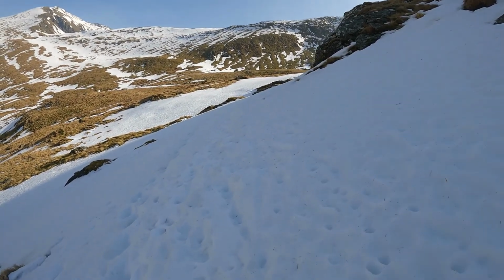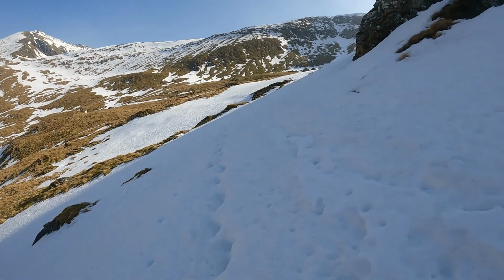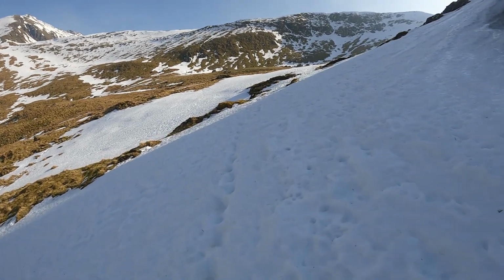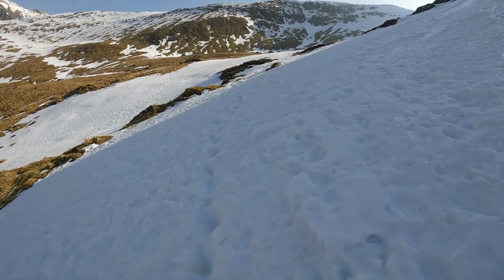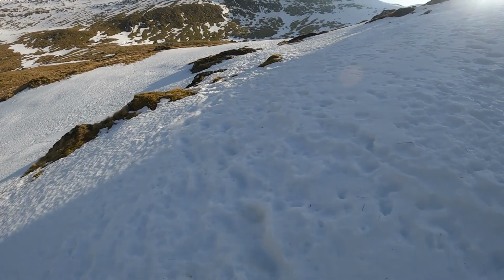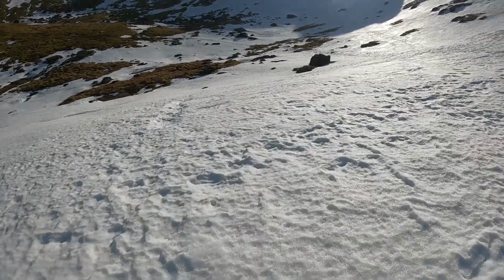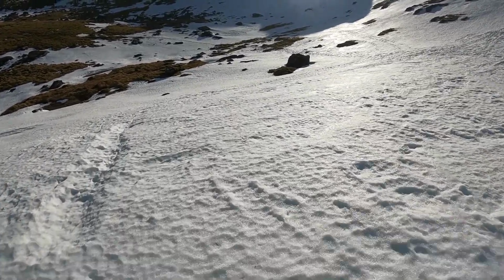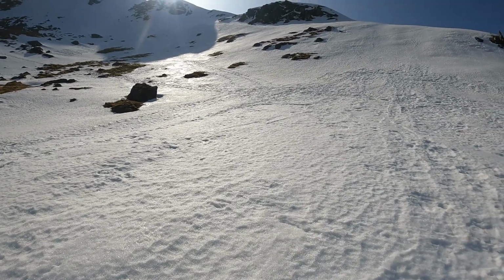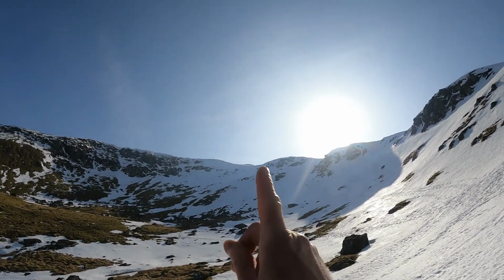Bike, so this would have been a wee bit treacherous for them. It's not too bad. Certainly wouldn't like to try it in just trainers. Basically, the top is up there somewhere.